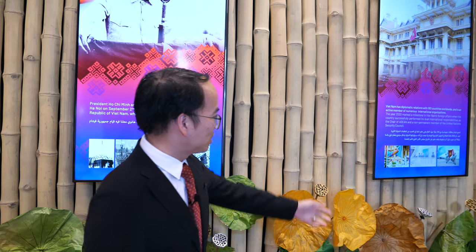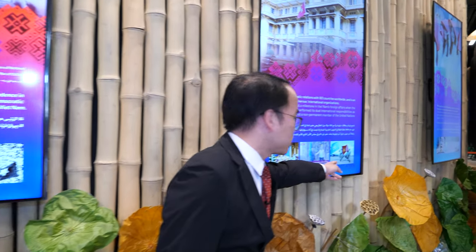Peacekeeping, yes. This is the peacekeeping hospital. We sent two hospitals to Africa to contribute our part to the United Nations efforts to maintain peace and stability and help the local community get better health and better treatment for disease. This is our effort to prove that Vietnam is an active and responsible member in the international community.